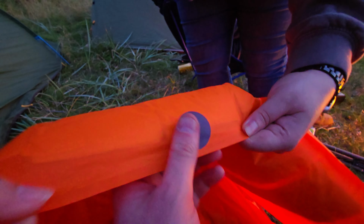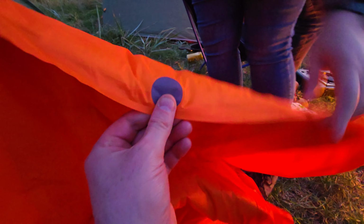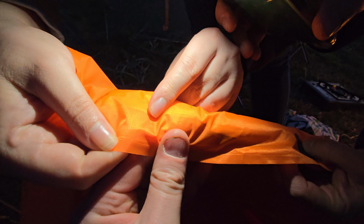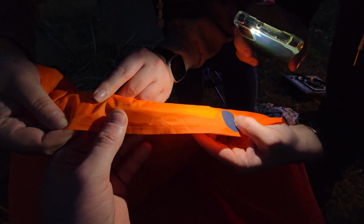Puncture repair thing, yeah. I'll put the puncture repair on it. Where's the other two? The other two, one's there. One that. These are little micro tears. And the other's there. I've never come across this problem on any other mat.